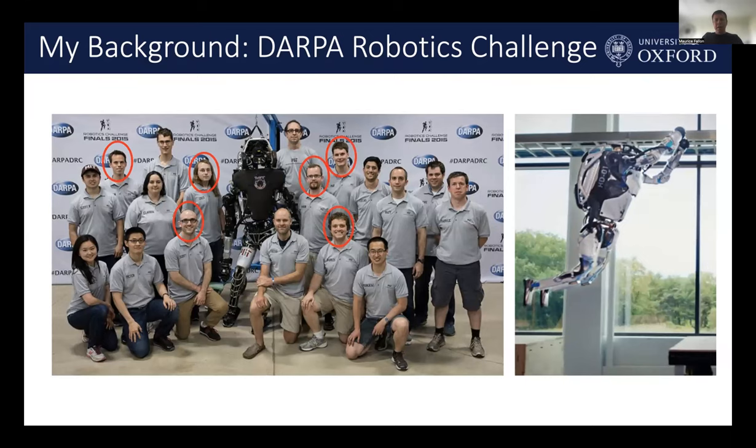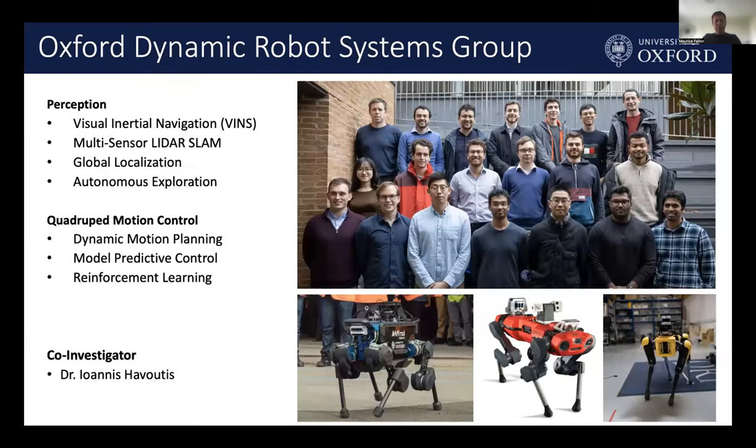Reflecting on the complexity of humanoids, I've focused on quadrupeds: four legs, better than two legs, as they say in Animal Farm. And I have a joint lab that I'm leading with Yana Savutis, in the back right here.